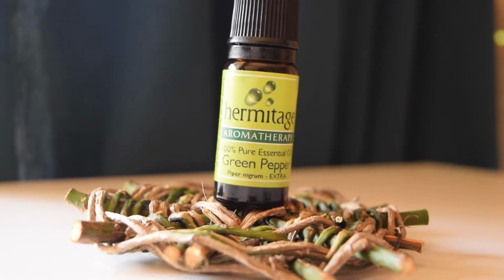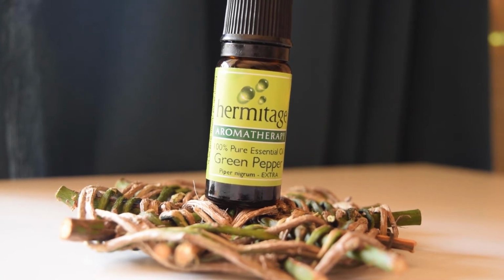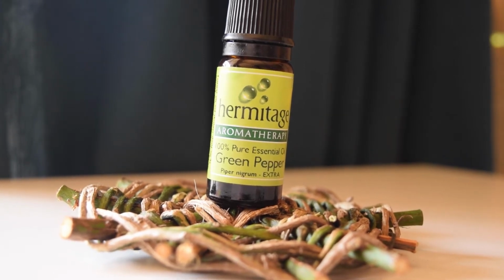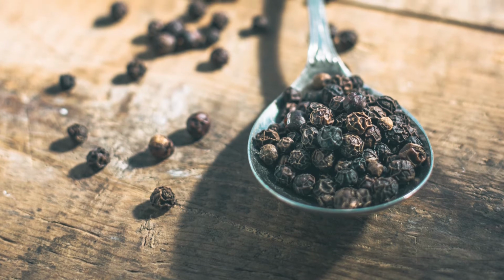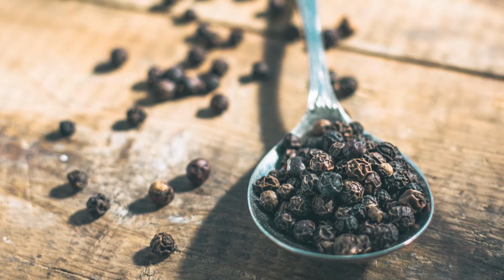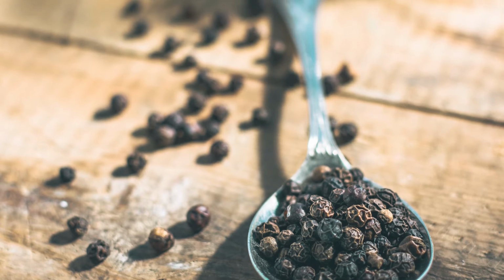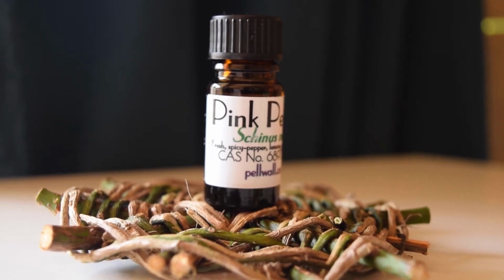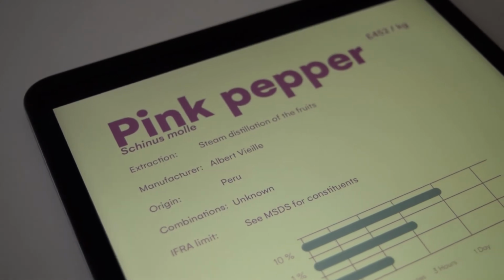Now, I did find this green pepper from Hermitage Oils, and that's quite interesting because green pepper is not offered very often. And this was super medicinal, and it smelled a little bit like eucalyptus, a bit like pine, and it was very much a top note. And then I also do have some black pepper, which is the regular pepper that you would put on your food. So the essential oil smells, to be honest, pretty much the same. I would say that the essential oil for black pepper does smell a bit more oily, a bit more terpene-like. But I thought pink pepper would be interesting to look at because it is actually used in perfumery. It is used a bit, but I don't think most people have smelled it, so I think it's interesting to know what it's actually like.